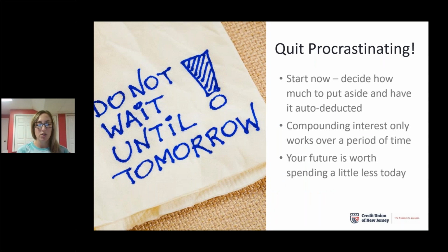Okay, so you don't want to procrastinate. You really need to start now. Decide how much to put aside, have it automatically deducted from your paycheck or checking account and deposit into that savings or possibly some type of investment account. So compounding interest only works over a period of time. And keep in mind that achieving future goals is often worth spending a little less money today. So make that commitment. Don't wait if you don't have something set up already. Do it today, start now. Maybe it's next year when you get the raise, but make the commitment to do it and start saving for your financial future.